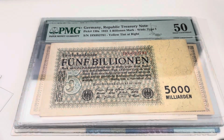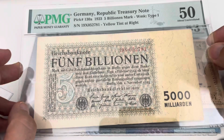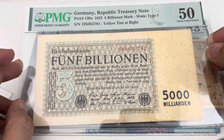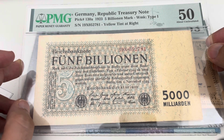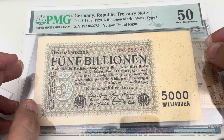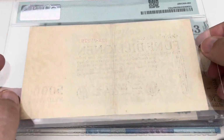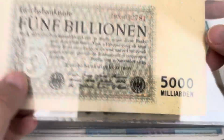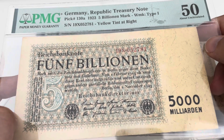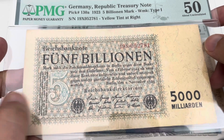Good. Now going to the graded banknotes. So first you have here, I was missing this big one, 5 Billionen, 500 or 5,000 Milliarden. It's not a beautiful banknote by any means. The back is horrible. There's no back at this time. It is what it is, but it is one of the hardest ones to find from this era.